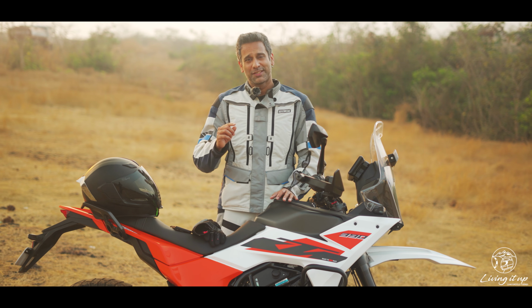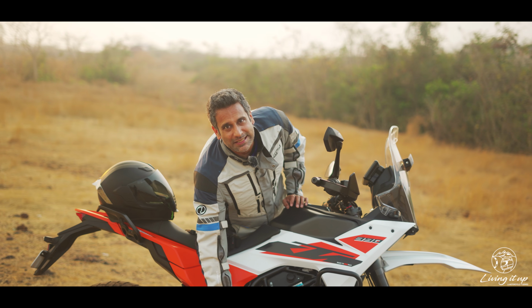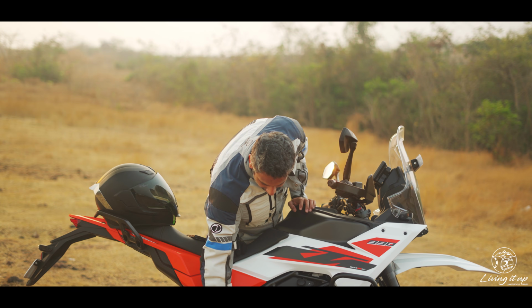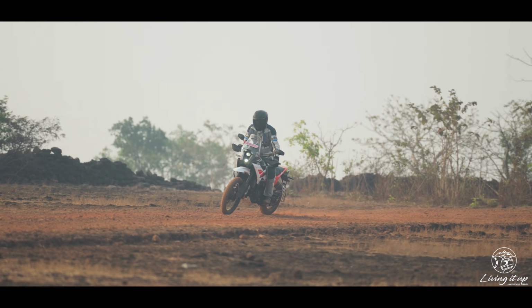Another factor which makes the rider's triangle even tighter is this humongous rubber insert, which again is a telltale sign that they themselves were aware of the vibrations issue on the pegs, which is why they have that big a rubber insert to keep the vibes down. This is of course something you're going to get rid of when we're riding off-road.